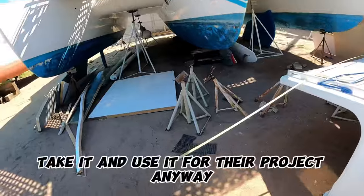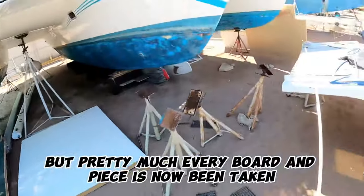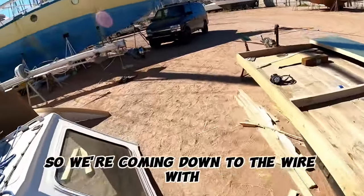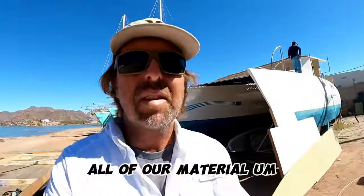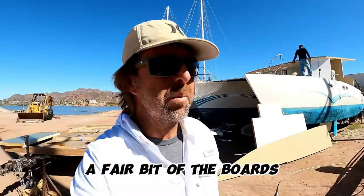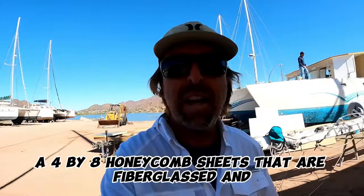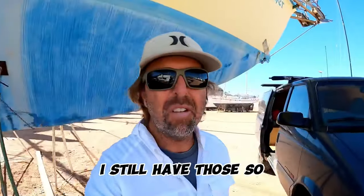Anyway, so we have boards and pieces everywhere, but pretty much every board and piece has now been taken, and our big boards have all been cut up. So we're coming down to the wire with all of our material. I still have a fair bit of the 4x8 honeycomb sheets that are fiberglassed and gel coated and painted and ready to go. I still have those, so I think I'll be able to get through this.